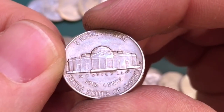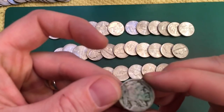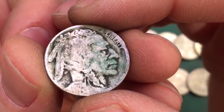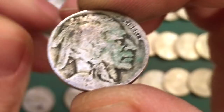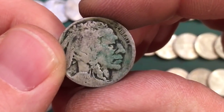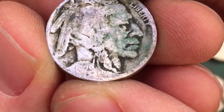It's in pretty nice condition too. All right. Well, I was hoping we were going to find one of these in one of these boxes, and we did. We found ourselves a Buffalo, and it looks like there's a date on there that's legible. It is a 1929, it looks like. So we do have a date on there with the Denver mint mark. A 29, let me zoom in and make sure. Yeah, that's a 29.